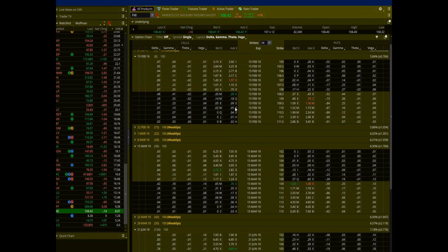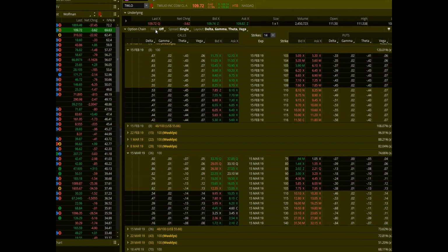So if we go out to this 110 strike on a $108.50 stock, 8 days to expiration, 5 cents. We go out to the 36 days to expiration. Look at that same 110 strike. It's 31 cents at 35. Okay. Now, let's look at another stock. It's $109.72. So it is $1 higher. I couldn't get a 108.42 and a 108.42 at the same time, believe it or not.